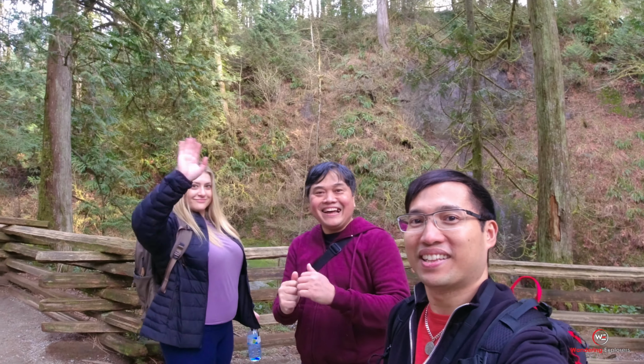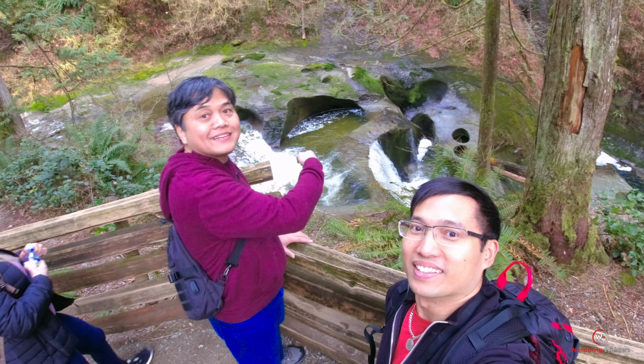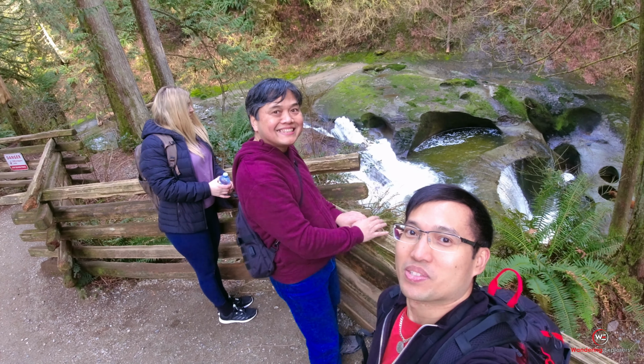All right, we made it! Oh, yay! Three falls, right here. Woohoo! Look at that! It's a small falls, but really nice. That's right.